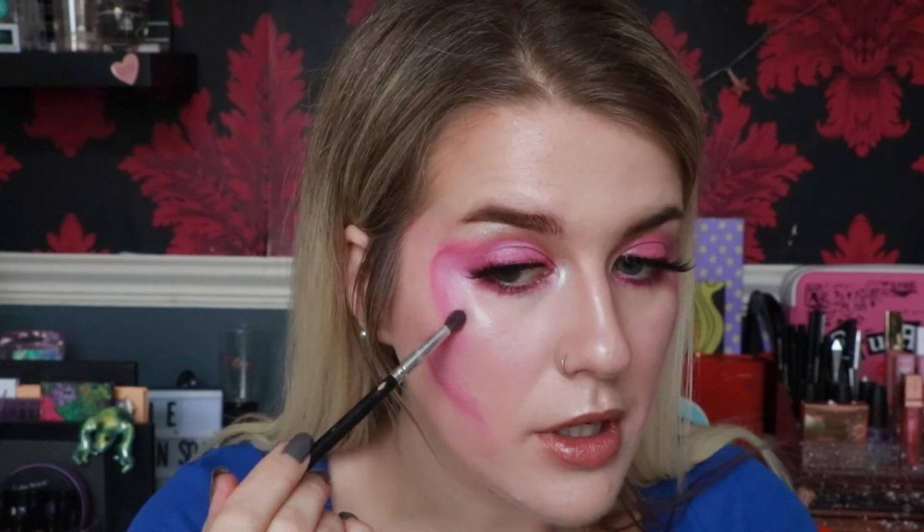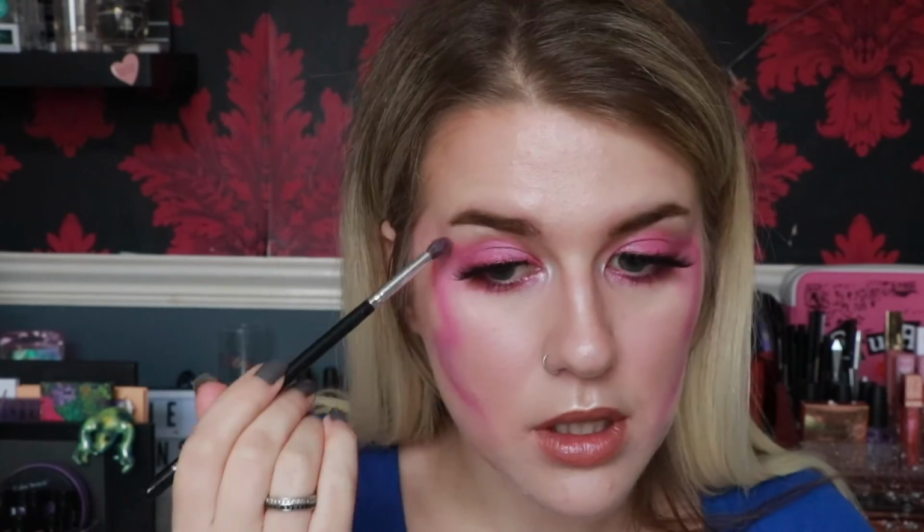It took me a while to get it. I just couldn't work it out. I was like, how is it so soft? But I feel like you just have to stay little with it. I feel like I was going too heavy with it and using too much product, and then it was too thick, whereas it needed to stay a bit more thin. But yeah, I'm super happy with the outcome.